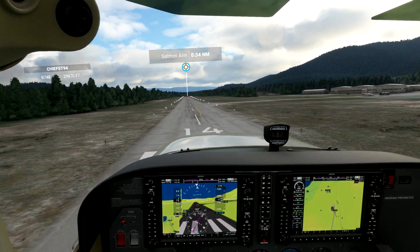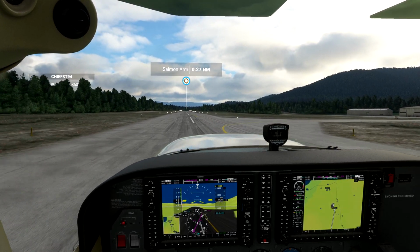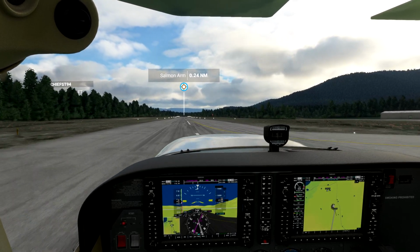Leveling things out. Looking good, nice and smooth. Definitely seem to have got the sensitivity sorted now. Just nose up just a little bit. Just kissed it.